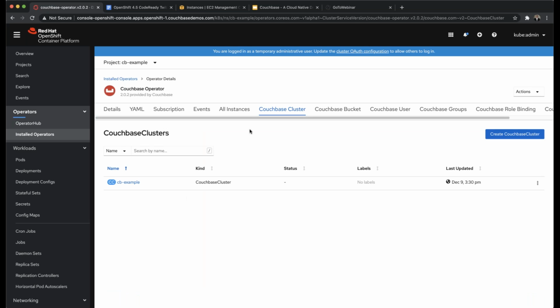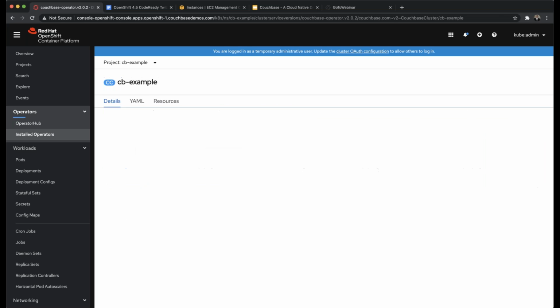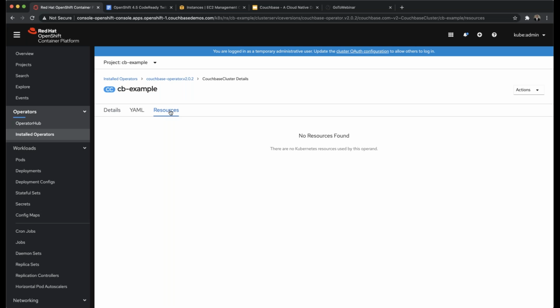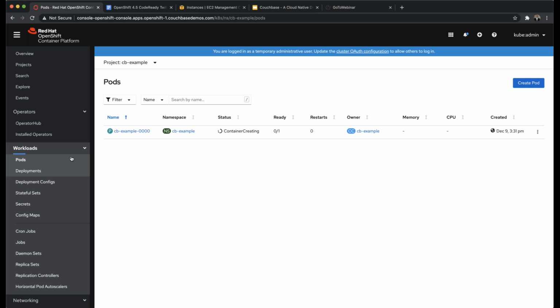Okay, and so we go ahead and create, and if we look at all instances, we can see that the Couchbase cluster is being created. Go look under pods. No pods just yet. We have to wait for the. There we go. Our operator is creating the pods for us.